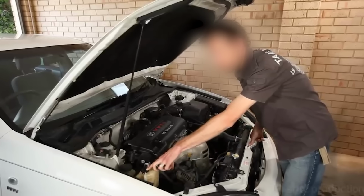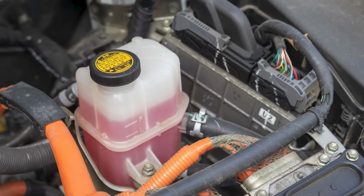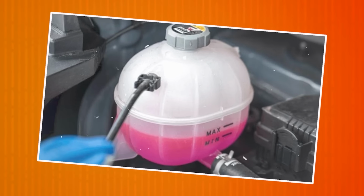Wait until the engine has cooled down, then pop the hood and look for the coolant reservoir. It's a clear plastic tank near the radiator. You'll see two lines marked minimum and maximum. If the coolant level is between them, you're all set. If it's below minimum, it's time to add more.